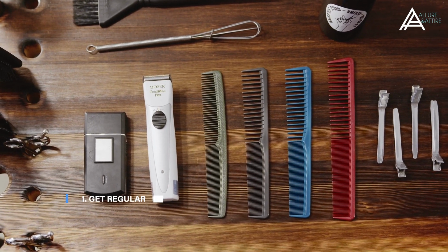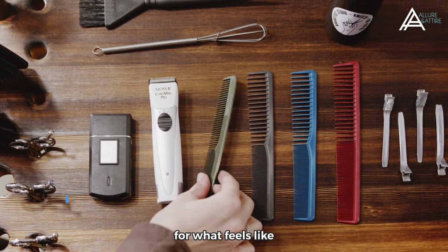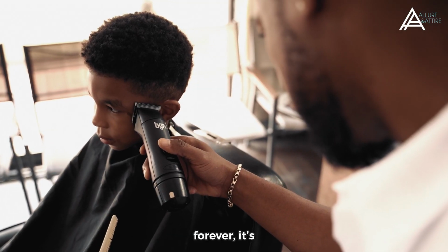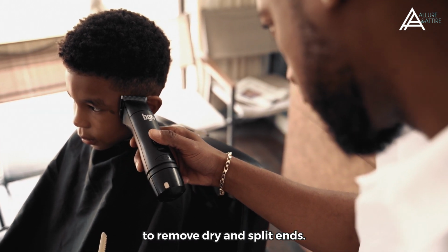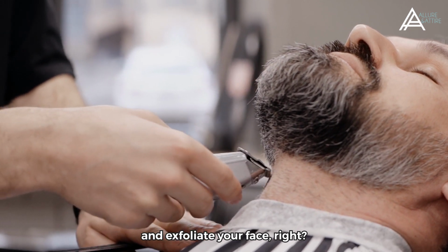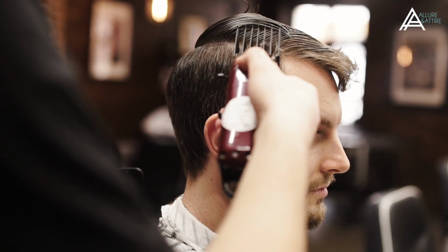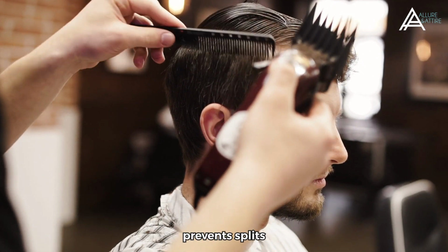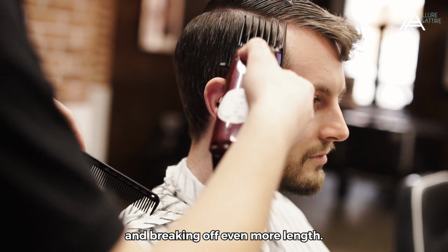Number 1. Get regular trims. If you've been growing out your hair for what feels like forever, it's important to get regular trims to remove dry and split ends. You cut your nails and exfoliate your face, right? Basically, it's the same idea. Cutting off those dead ends prevents splits from traveling up your hair and breaking off even more length.